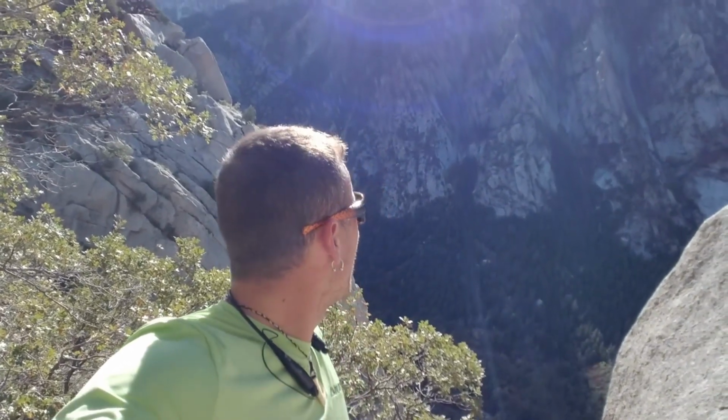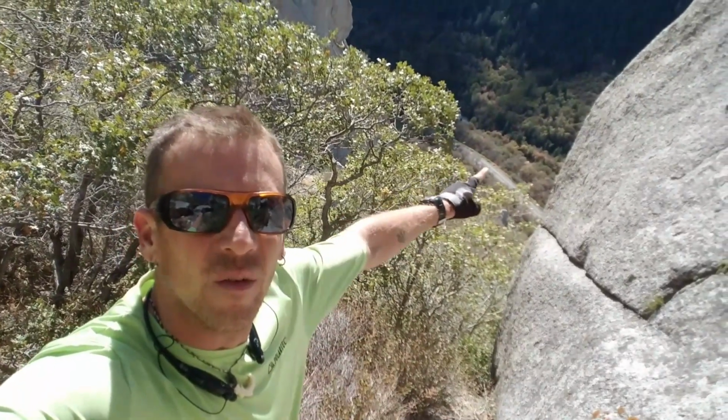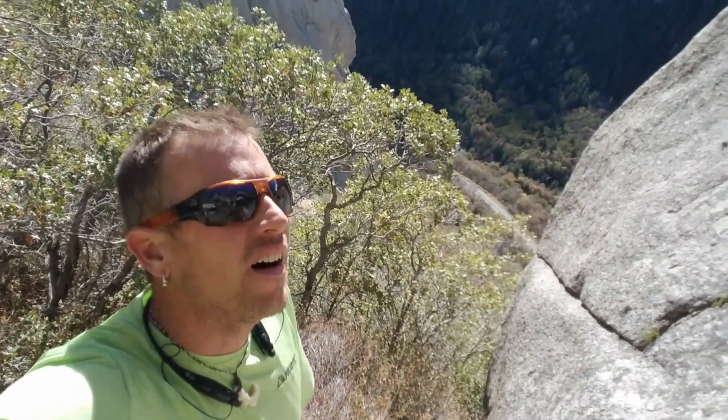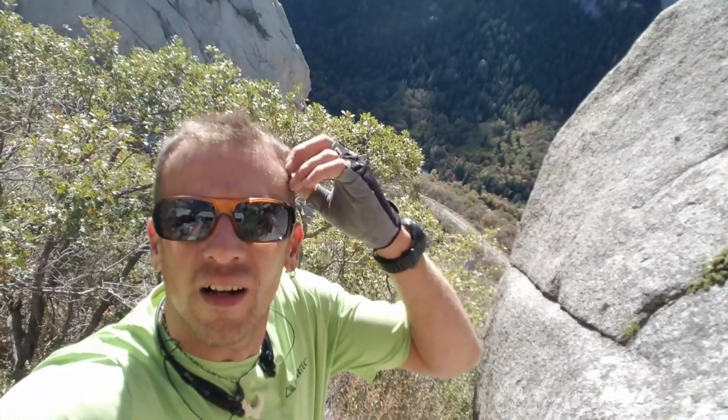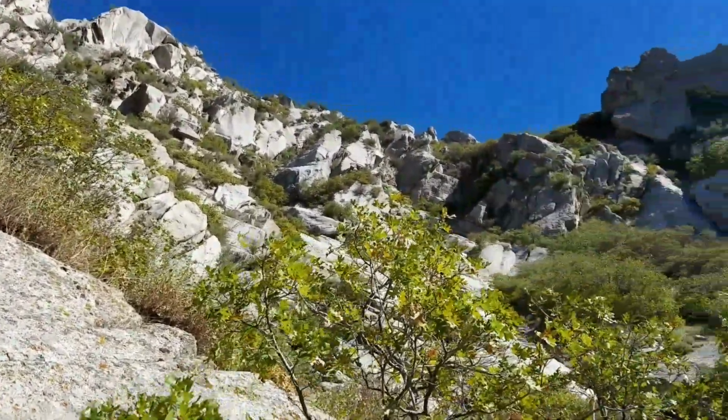What's up, guys? Just hiking up this ravine, just doing some scrambling, really. Come a long ways. There's the road down there, you can see it winding right there. It's absolutely beautiful up here. Definitely a warm day for the 1st of October. I'm loving life. All is well in the world. Absolutely gorgeous.